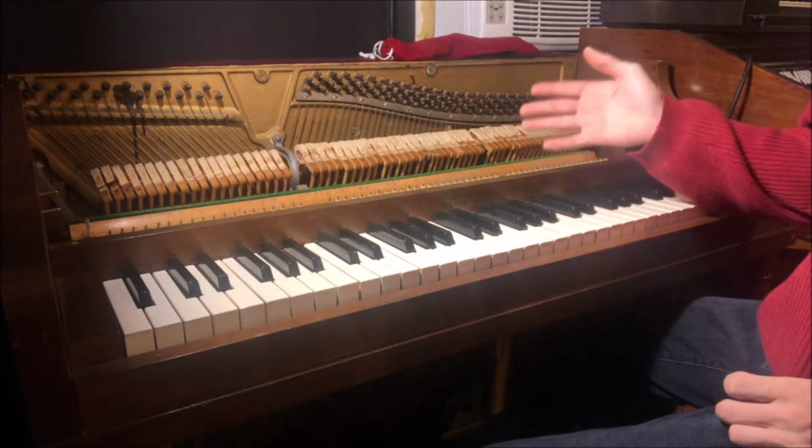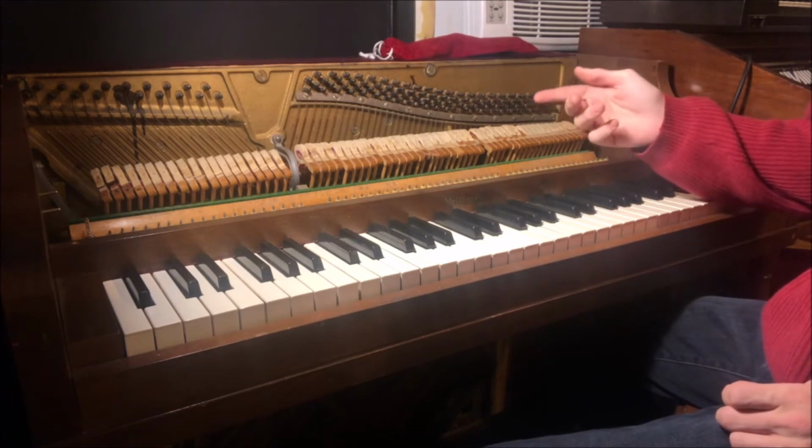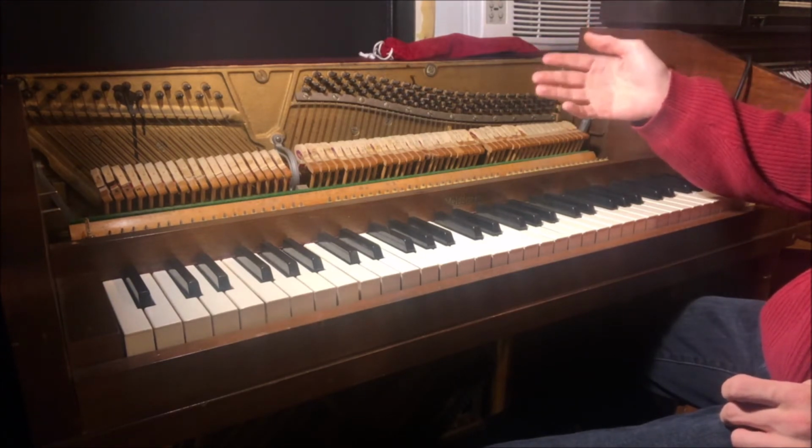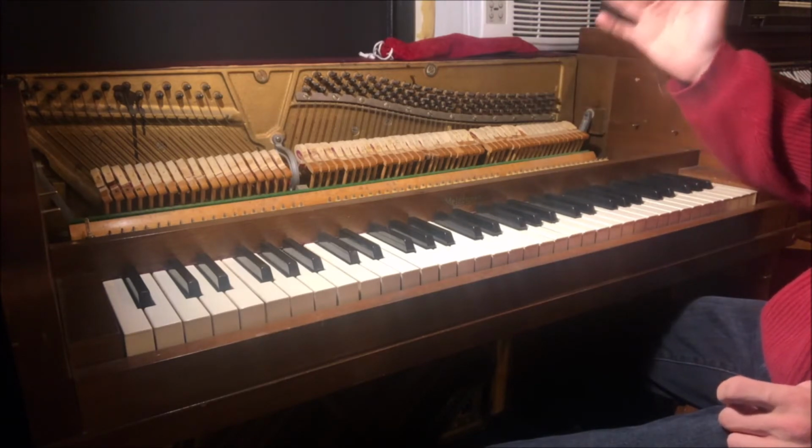If you want to look at a very robust review of this piano, of one that's actually in good shape, ThePianoForever has his own review. If you just Google Melodigrand ThePianoForever, it'll show up.